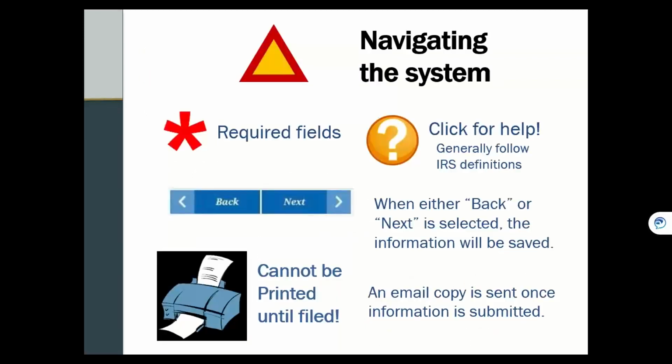As you're navigating through the system, you may encounter a couple symbols that I want to comment on. To the left of many of the questions, you may see a red asterisk. It's very small. This indicates that the field is required and must be answered. There will be some questions that do not apply to your organization and are not required to be answered, so those are not marked with the red asterisk.